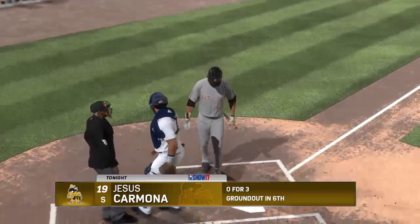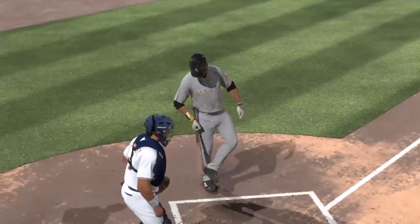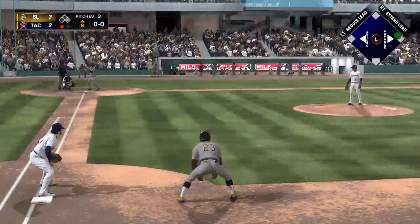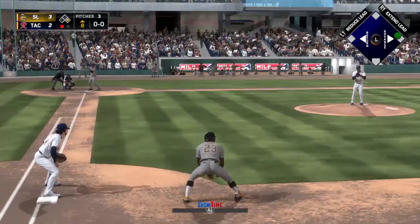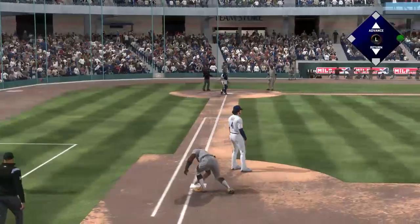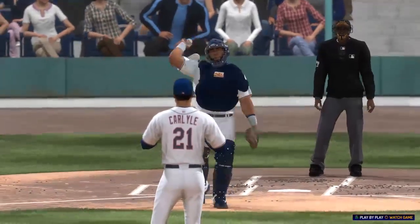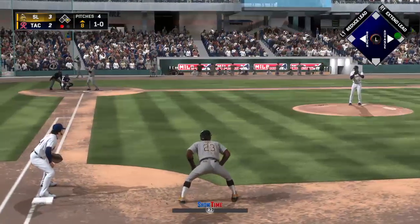Now at the plate, Jesus Carmona. Batting, designated hitter, Jesus Carmona. Big dog, we need you. Right-hander starts to loosen up in the bullpen now. He's set. Here it comes. Pitch out. Nothing doing. This one, everything we could have hoped for. 3-2 in inning number 8. Drive him in, kid. Let's go.